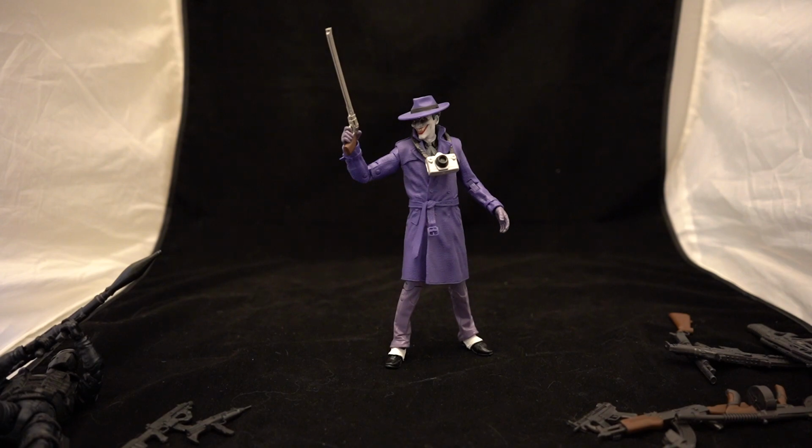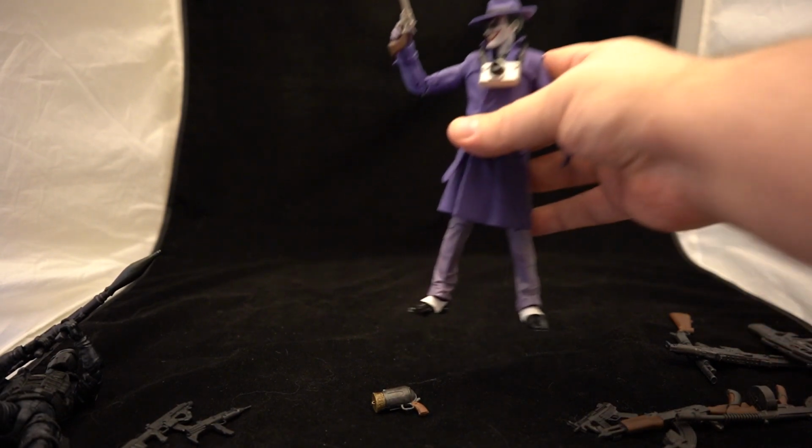And then again, with that cork gun from pack number 2, I don't have a Harley Quinn figure at the moment. I didn't bother picking any of the McFarlane ones up because I didn't like the look of them. But that's neither here nor there. But there's the elongated barrel.